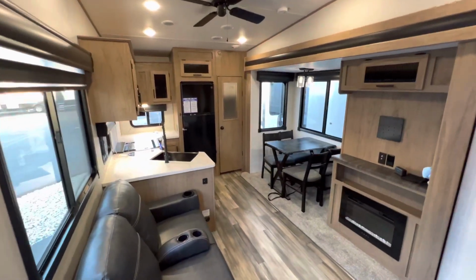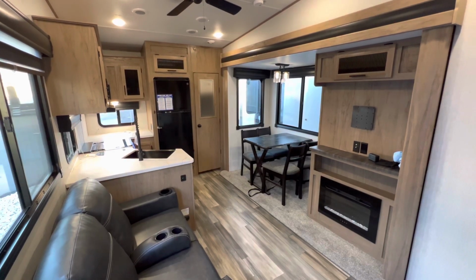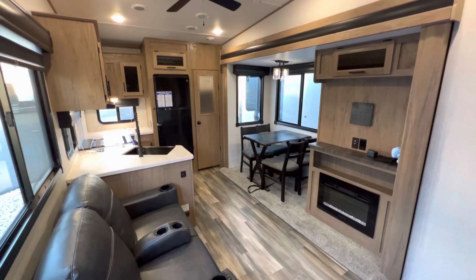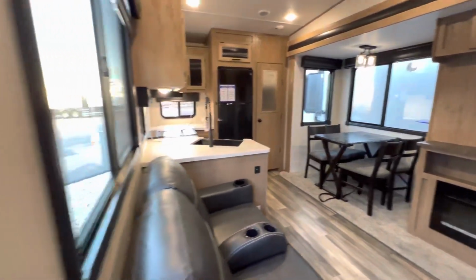And then I'm going to show you a couple things that I like around the outside. You got a big outside storage. You got a pass-through. Another big outside storage. That's not a pass-through, but it's just a big space. Outdoor kitchen. A lot of stuff going on for this.